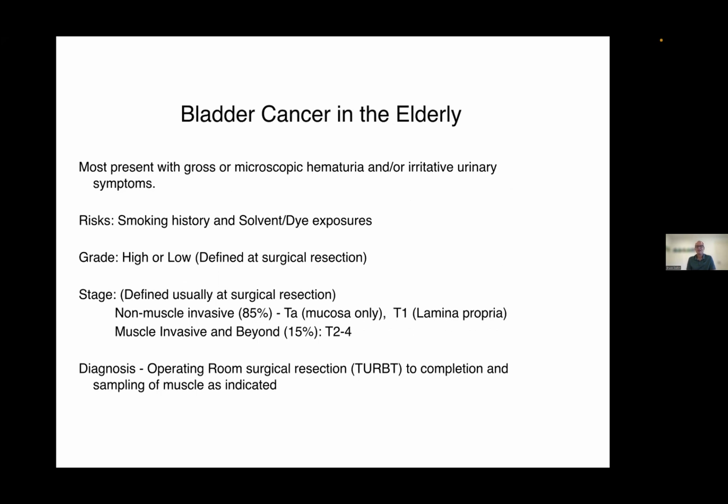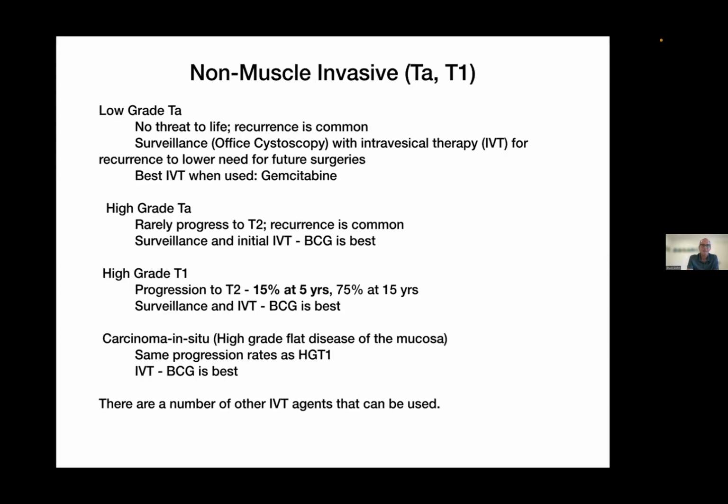We have these different T stages that we give them. I won't get into that. We'll talk about that in a second. Our job is basically to remove these in the operating room endoscopically through telescopes in the penis and get an accurate grade and stage. And then that dictates where you go from there.